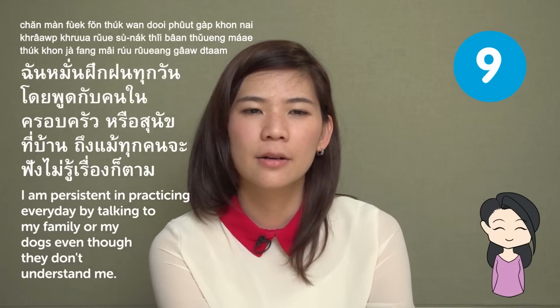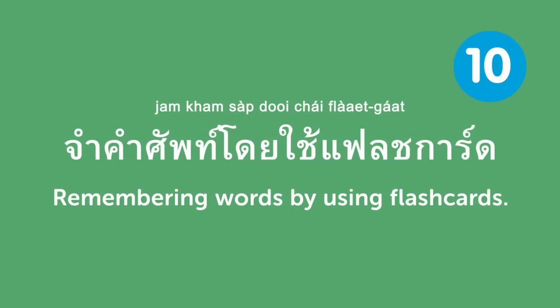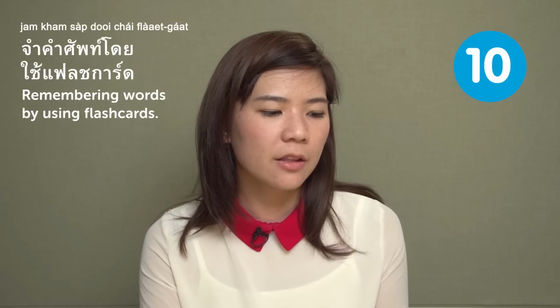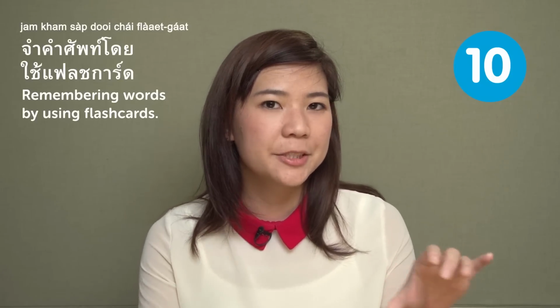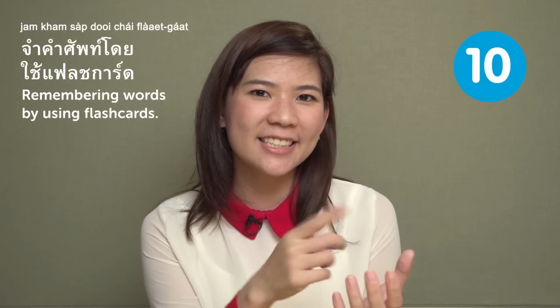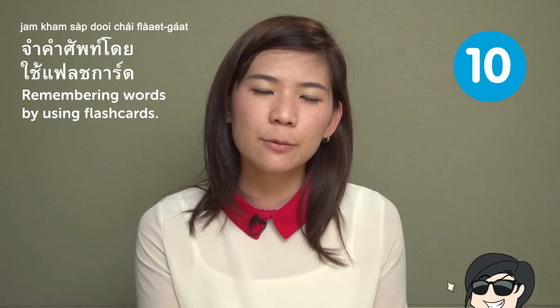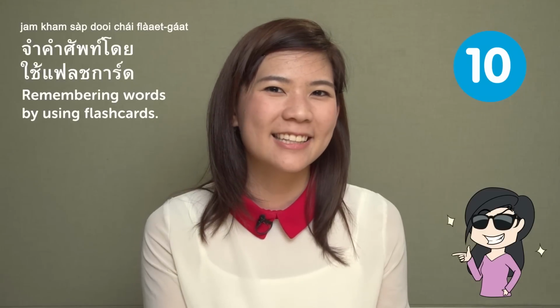I guess it's normal. Remembering words by using flashcards. I think it's pretty convenient because it's small, and on a train or on a bus, you can just flip them over and remember words while you're traveling.